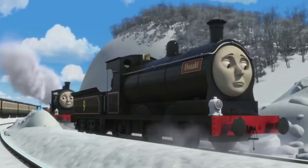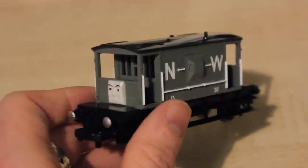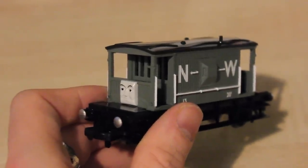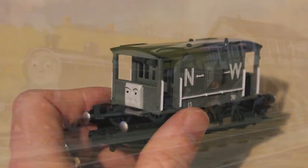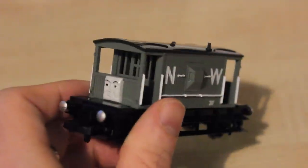And like I said, there's always been quite a difference, I think, between both the TV series and the Railway series, in a way. Obviously, as you know, Donald and Douglas were allowed to stay in the end, despite their accidents with the brake van, and obviously Donald crashed into the signal box as well, which I thought was quite funny.